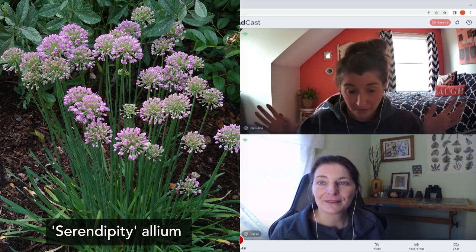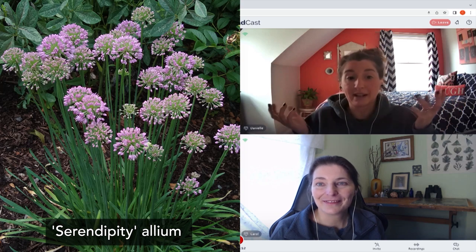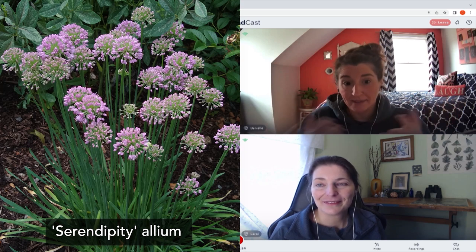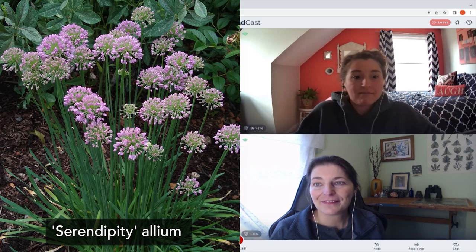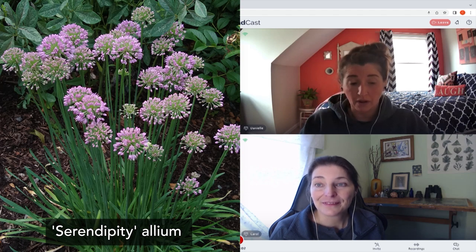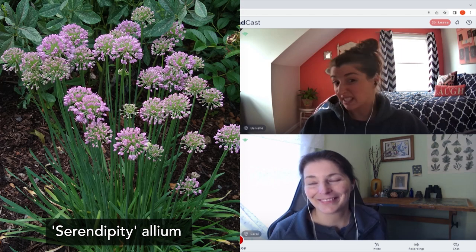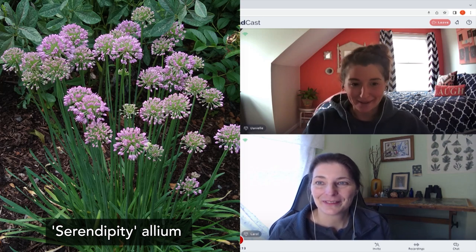Pollinators go bananas when they're in bloom. They just love it. It's constantly moving around the plant because there are so many bees on it. And I do let it go to seed, because it doesn't propagate itself. Those seed heads are really interesting and beautiful in the winter too. So if you're looking for a deer proof, rabbit proof, vole resistant plant, try a Serendipity Allium.